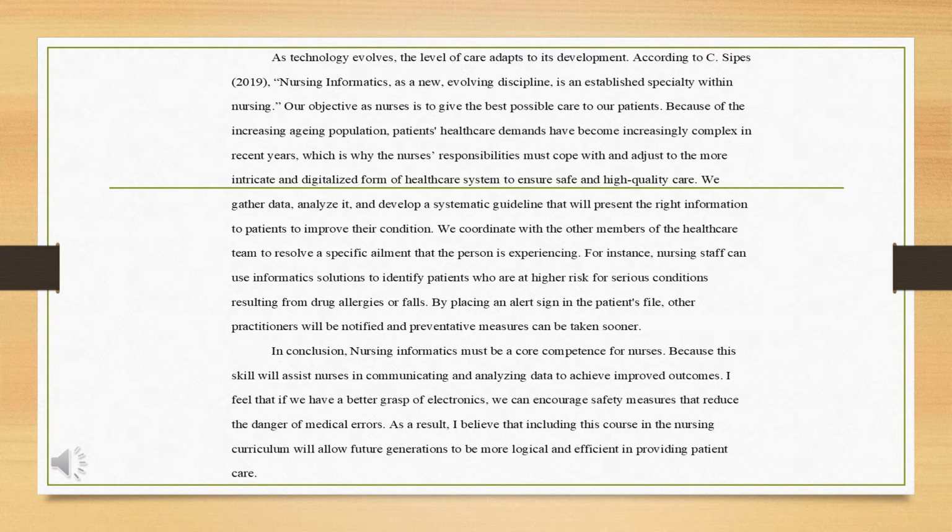In conclusion, nursing informatics must be a core competence for nurses because this skill will assist nurses in communicating and analyzing data to achieve improved outcomes. I feel that if we have a better grasp of electronics, we can encourage safety measures that reduce the danger of medical errors. As a result, I believe that including this course in the nursing curriculum will allow future generations to be more logical and efficient in providing patient care.